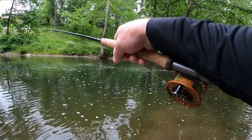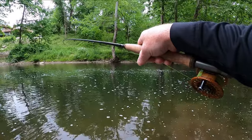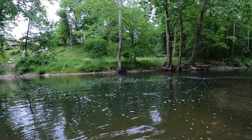Come on guys, huge one. I'm trying to keep him away from that rock shelf. Giant trout. I don't even know what it is. It could be a huge brown. I haven't seen it. Oh, I foul hooked it. That's why it feels so heavy.